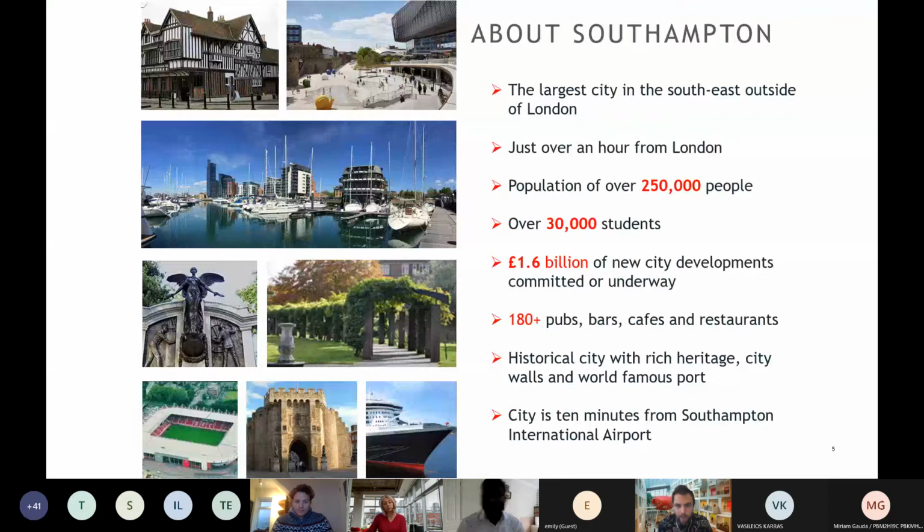About Southampton as a city, it's the largest city in the southeast of England outside of London. So it's a fairly large city, but again, doesn't have the busyness and population of a capital. As I've mentioned, it's just over an hour away from the capital city, so it's easily within reach if you want to spend some time there. The population of the city of Southampton is about 250,000, and of that 250,000, roughly 30,000 are students. So it has a really large student population. So 2 universities within it, and lots to do, and real vibrancy that universities and students bring to a city.